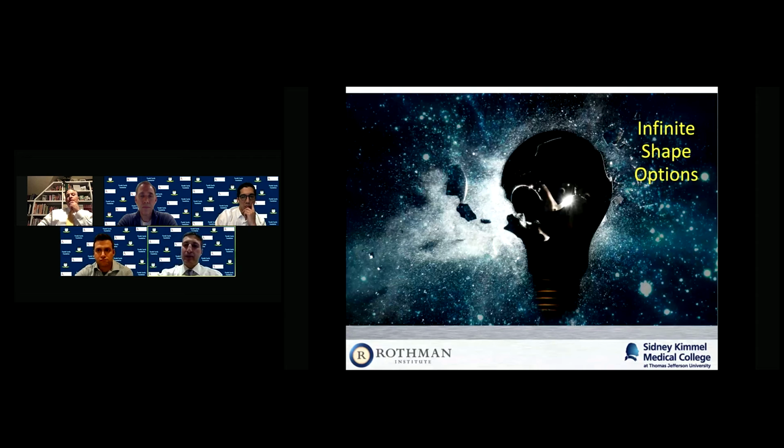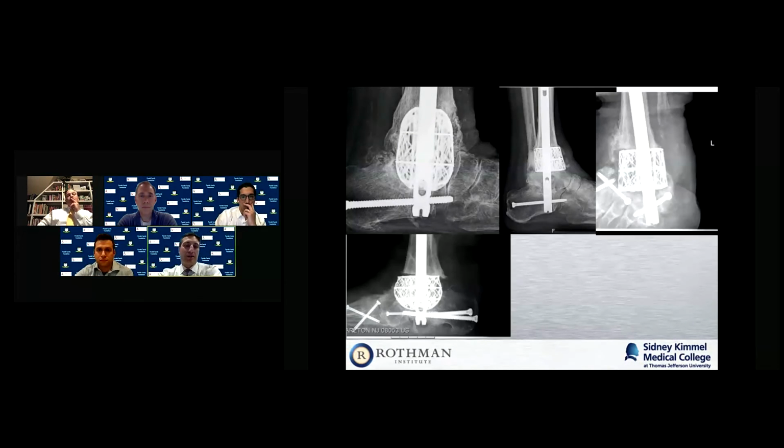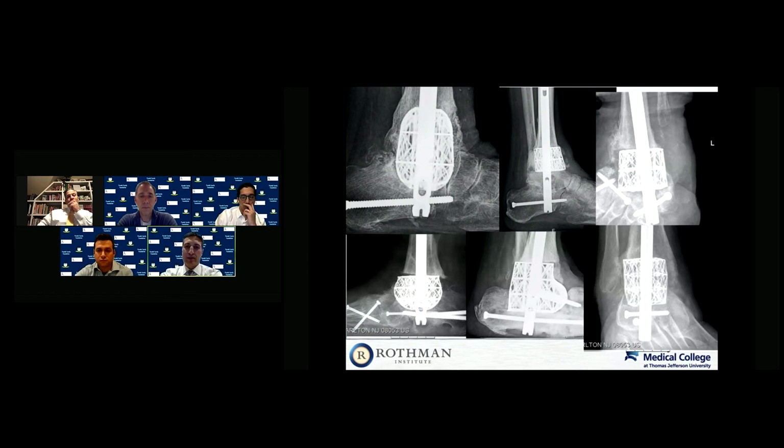So bottom line is that these 3D printed implants have infinite design options to help you with multiple types of problems. These are just some x-rays of different types of cages. They come in different shapes and sizes, whether it just replaces the distal tibia, or the entire distal aspect of the tibia into the calcaneus. Again, if you anticipate that the talar head is going to be non-viable, you can design it to articulate with the navicular, for instance. And this one had screw holes through the cage that you can lock into the midfoot to aid in fusion. So just a lot of arrows in your quiver to help tackle these difficult problems.